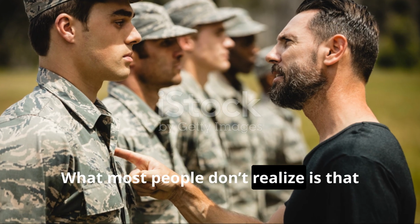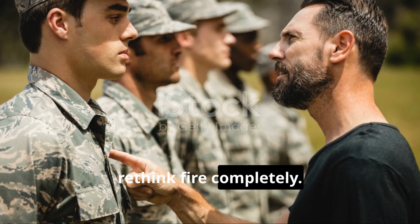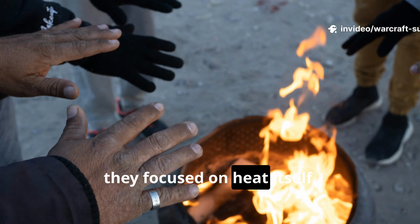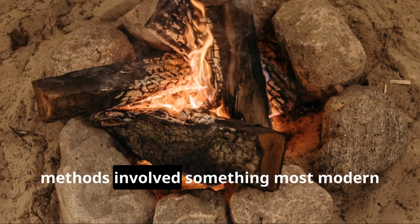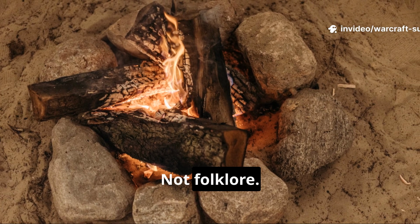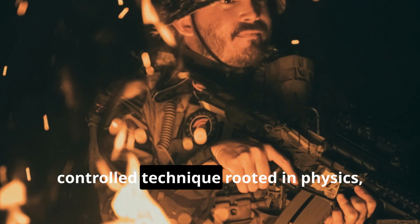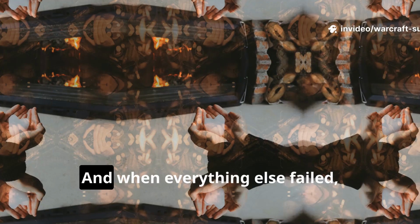What most people don't realize is that World War II training forced soldiers to rethink fire completely. Instead of focusing on sparks and flames, they focused on heat itself. One of the quietest and most reliable methods involved something most modern survival guides barely mention at all. A heated stone. Not folklore. Not primitive guessing. A deliberate, controlled technique rooted in physics, patience, and battlefield discipline. And when everything else failed, it worked.